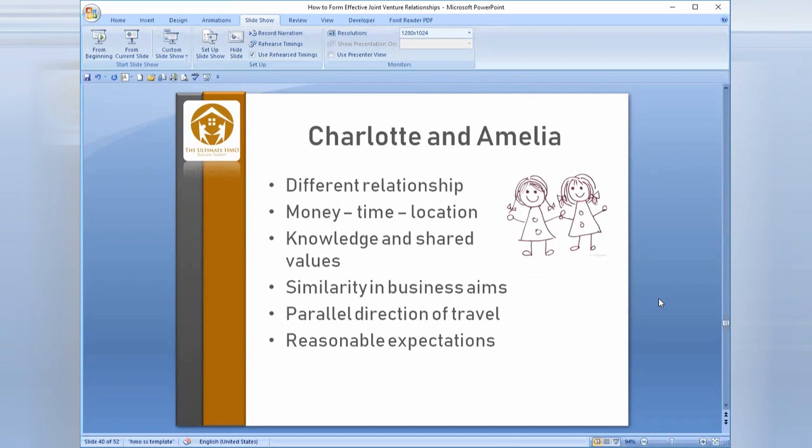Yes, Charmaine, Charlotte from the group, exactly. And they formed this joint venture together. And you see, they get on very well together. They've got family, they've got children. They both understand having other jobs, because Amelia's an accountant, Charlotte's a VA. They're parallel in their direction of travel, even though they're in different areas of the country. And they also have reasonable expectations of what they can achieve and who's doing what. Really good example of a joint venture partnership.